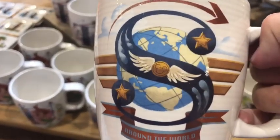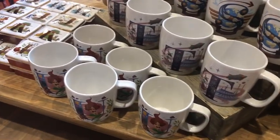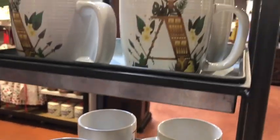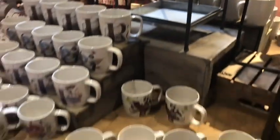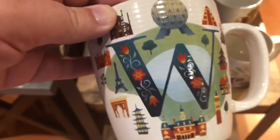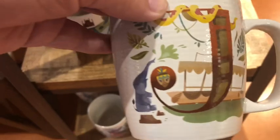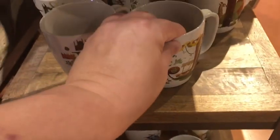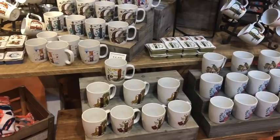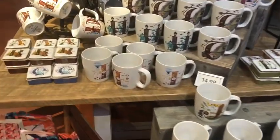The J one is Jungle Book or Jungle Cruise. I'm not exactly sure, but each one of them kind of goes right in line with what that letter of the alphabet is. So Adventureland and Fantasyland, I think, is F. But just some really gorgeous artwork on these coffee mugs. And if you're anything like me, and you just really appreciate a unique, beautiful coffee mug first thing in the morning while you're waking up and you're having your coffee, these are just precious.